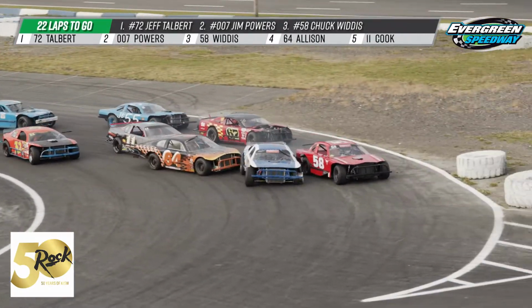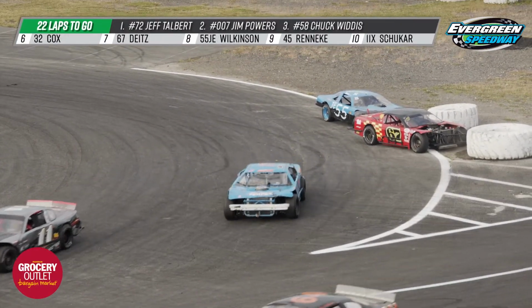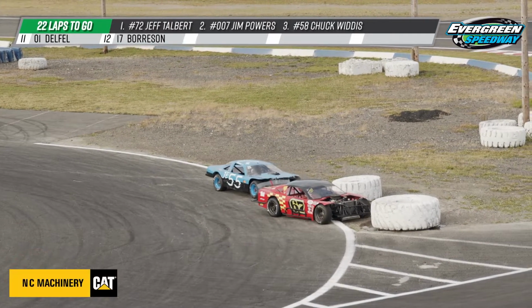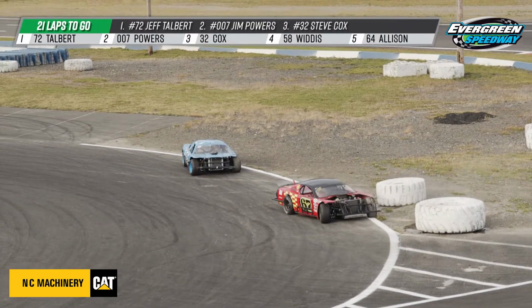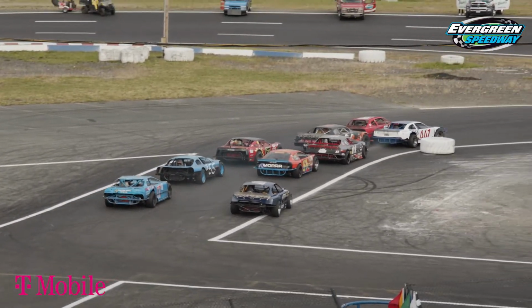Look out, traffic jam going into the South Pole. Hello, U Tires. Meet Mackenzie and meet Jessica. Yeah, it looks like there's some contact with Jim Powers early going down through the intersection. That's what cut down that left front tire that you could see and just kind of bottlenecked everyone up. You saw Allison get a little bit sideways. Looks like everyone's going to be able to continue, but early contact there with Chuck Wittes and Jim Powers, and that kind of bottlenecked everyone up.